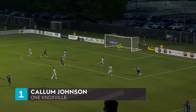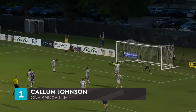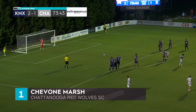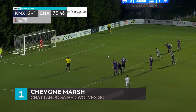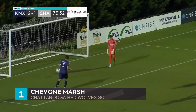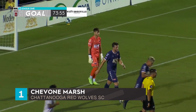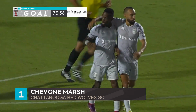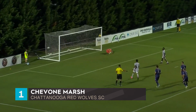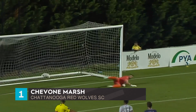Against the run of play, one Knoxville. Beautiful counter. Kelly kick-started it. The cross from Lineholz as he finds Johnson. Marsh to equalize in this rivalry matchup. Clinical. Siobhan Marsh. Calm from the spot. Made it look effortless. Swinkles gets the wrong direction.